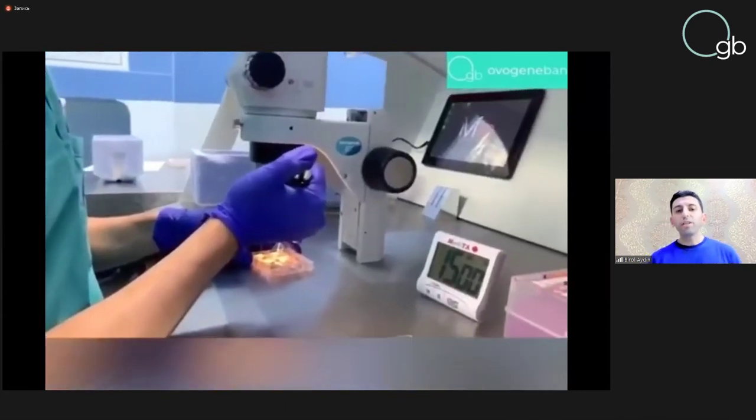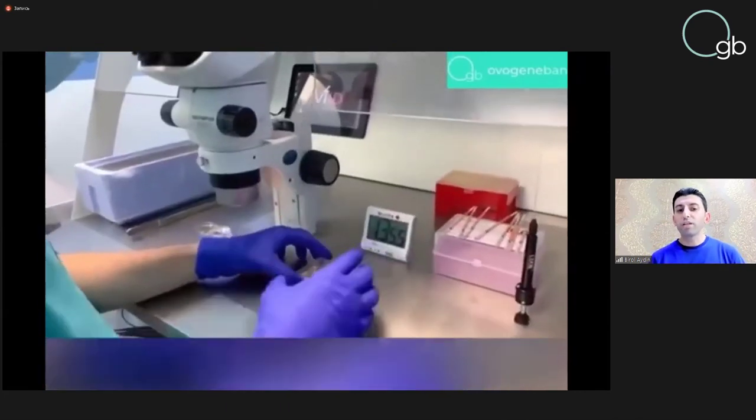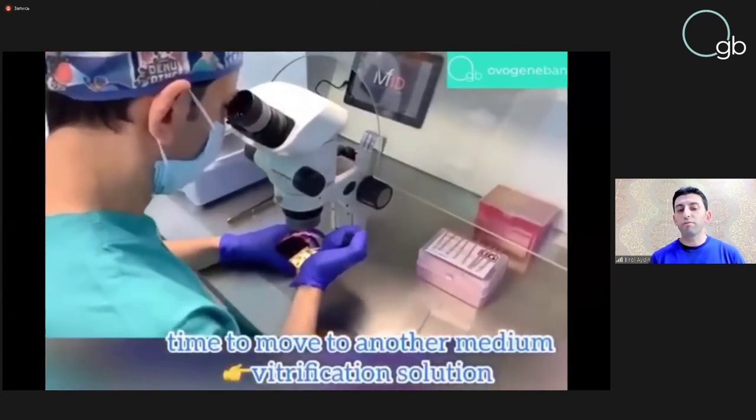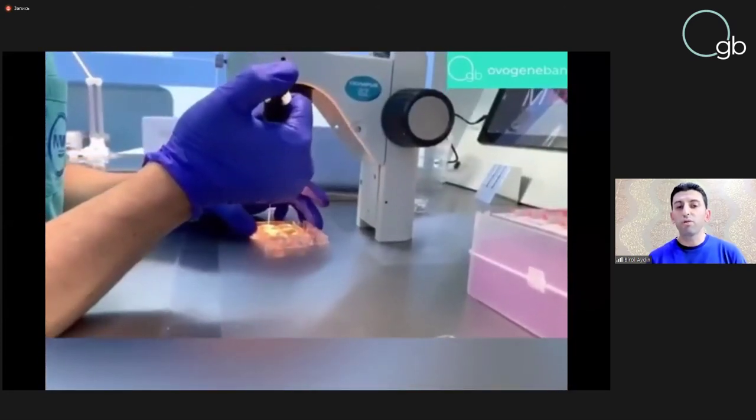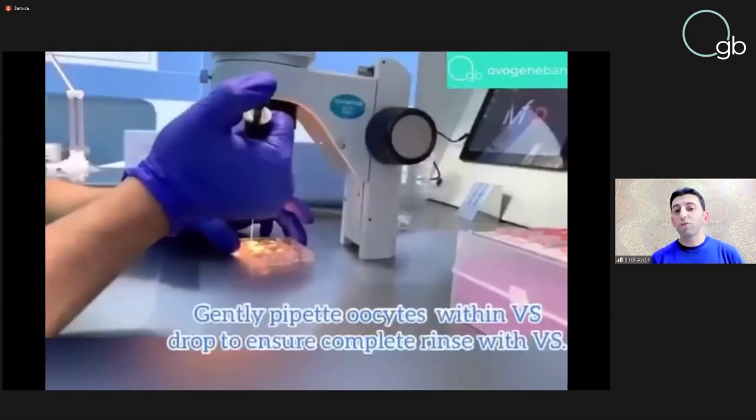So here is the main point: when we use the equilibration solution, of course, the timing is important. The standard protocols we have, which we use in Kitazato, we have updated. We use something a bit different according to our experience.